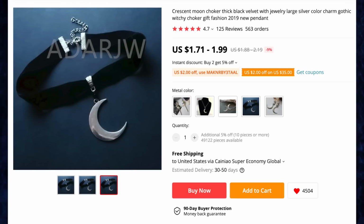Keeping in with the theme of neckwear, the next item is a crescent moon choker. This is the crescent moon choker thick black velvet with jewelry, large silver color charm, gothic witchy choker gift fashion 2019, new pendant. Now this ranges from $1.71 to $1.99 with shipping of 85 cents. For this particular listing, it comes with different options. You can either get earrings with swords and crescent moons, a crescent moon silver necklace, crescent moon earrings, or the crescent moon choker, which is what I got.